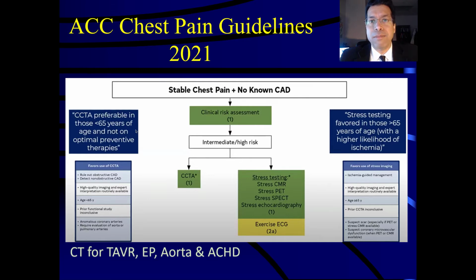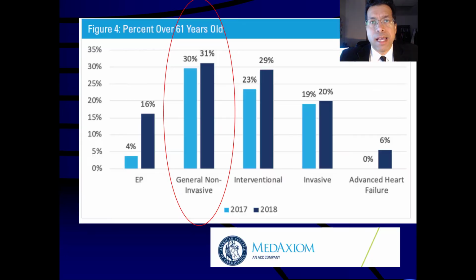Yet, high-quality imaging and expert interpretation need to be routinely available for this Class 1 test that is also used, unlike stress testing, to benefit the entire cardiac service line: structural heart, TAVR, electrophysiology, aortic clinics, and adult congenital heart disease evaluations. As a nation, we are facing a general cardiology workforce shortage. MedAxiom data demonstrates over 30% of general cardiologists are now approaching the retirement age of 65 in 2022.